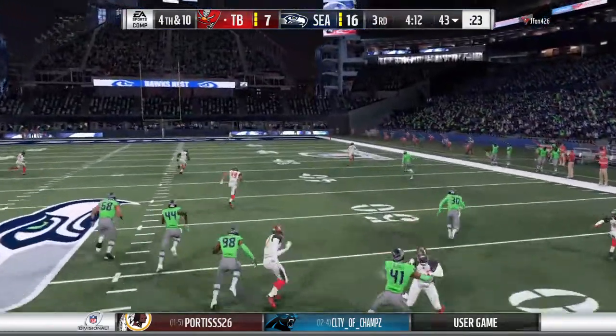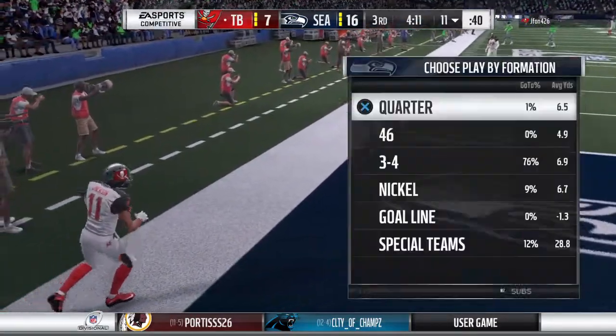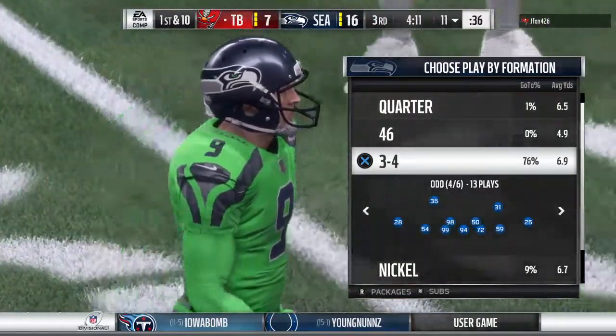He steps into this one, and this is a rocket. And this will be out of bounds. Now it's a question of where they'll mark it. And they'll say it crosses at the 11-yard line.